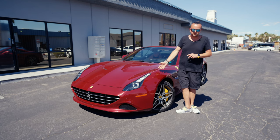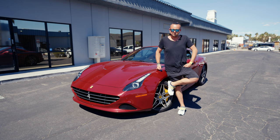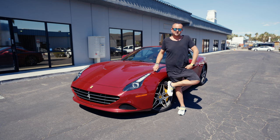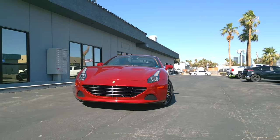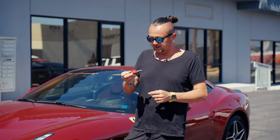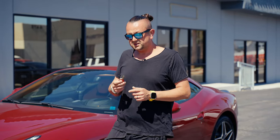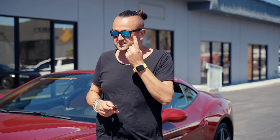We're gonna talk about this beautiful 2015 Ferrari California T. What does T mean? It means it's a turbo engine, not naturally aspirated. As you might know, Ferrari has this beautiful red key, but since it's a 2015, they still don't have a keyless go system. I think they came with keyless go back in 2017 only.